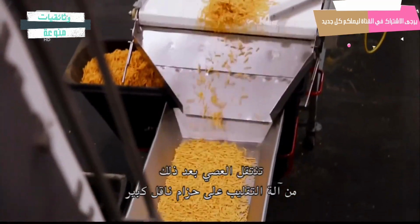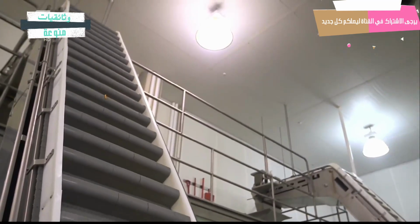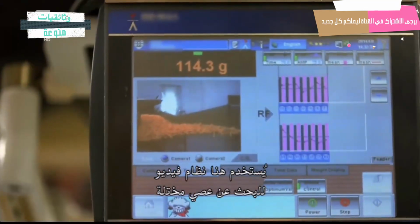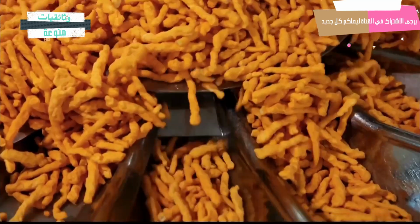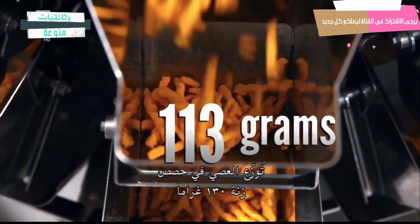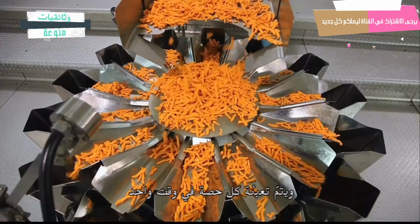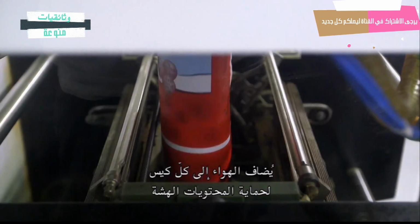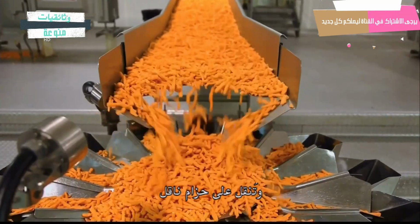Next, the twists head from the tumbler up a giant conveyor to an automatic sorter. Here, a video system is used to scan for defective twists. The twists are weighed into 113-gram portions. A form and fill machine creates bags from a giant roll, and each portion is simultaneously dropped in. Air is added to each bag to protect the fragile contents. And then they're heat sealed, separated into individual bags, and sent down a conveyor.